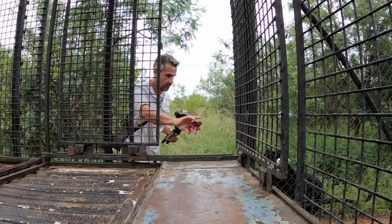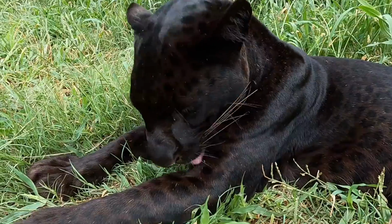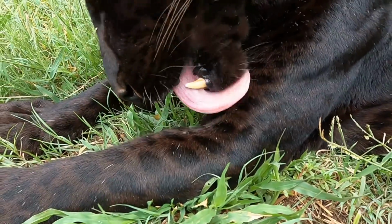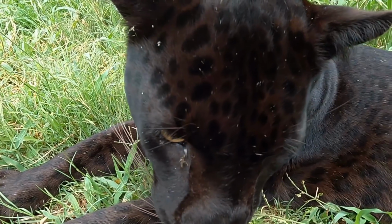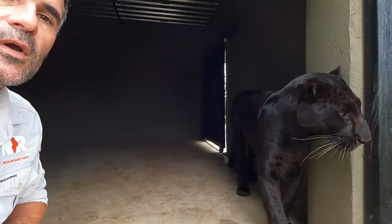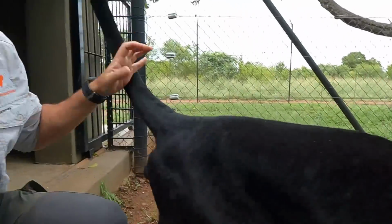Loading in a vehicle, for example, could be the highlight of these two leopards' days. Just getting into a vehicle out of this enclosure and moving to another enclosure. That is something for them to look forward to. One of the other things that we can do to make sure that this beautiful animal doesn't live a boring life in captivity is we can stimulate it in various ways.